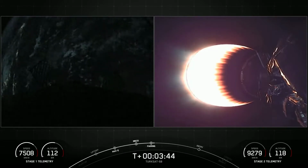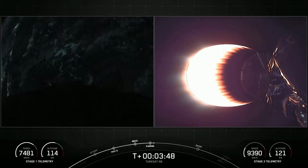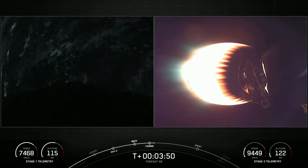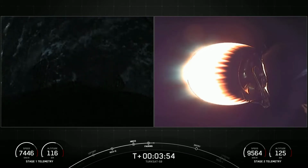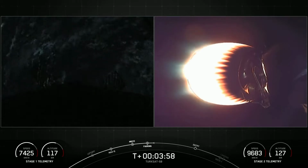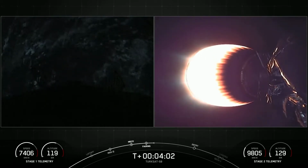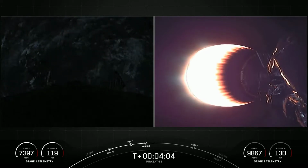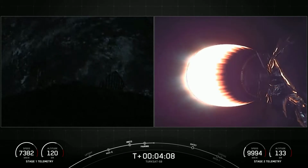As a reminder, we will be attempting to retrieve these 2 fairing halves with the help of our recovery vessel, Bob. Now, as mentioned previously, these 2 fairing halves supported the GPS-3 Space Vehicle 5 mission in June of this year. But right now, we're at T plus 4 minutes and counting. Everything continues to go well for the Falcon 9 mission, carrying Turksat 5B into the parking orbit.